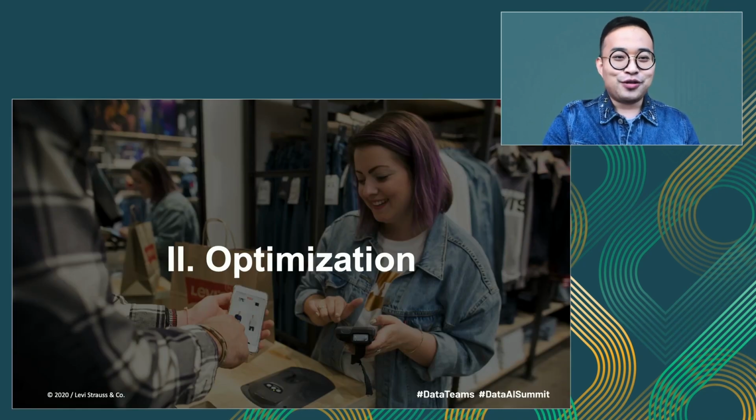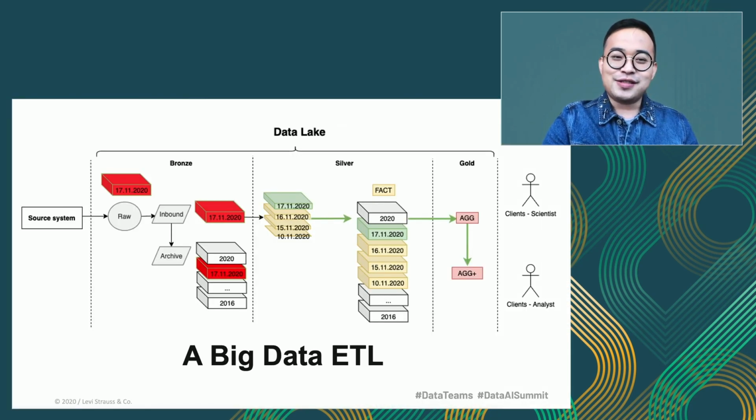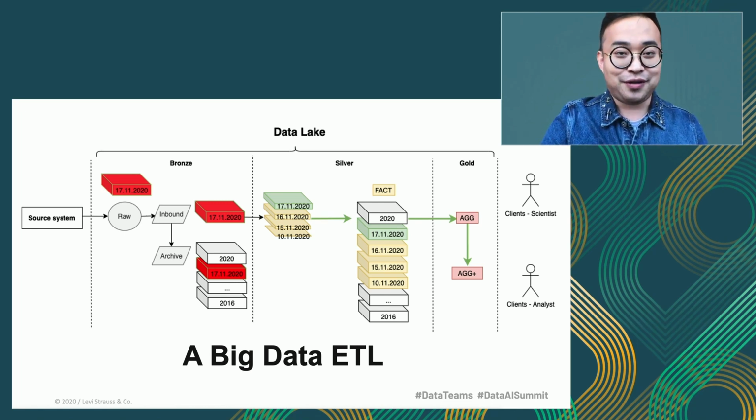So how could we do that? Well, now let's have some fun with the optimization part. Before we go to optimization, I just want to have a quick review of the professional ETL procedure that most of the data industry, not the fashion industry, is using right now, okay?